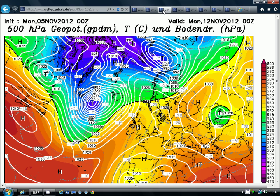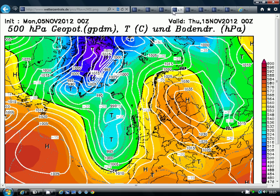Now, as we go through towards Monday the 12th of November, so this is a week out, we're actually starting to ridge the high pressure in across the country, with this low pressure becoming a deep feature to the west of Iceland. We begin to ridge a high pressure in from the Atlantic and in from the east of Europe. So we're building a ridge over the top of the country. It's still quite cloudy and unsettled for the British Isles.